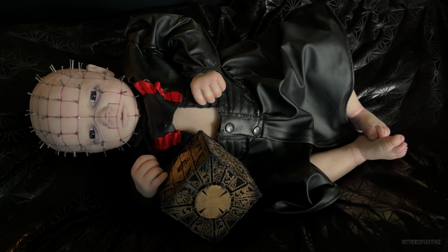Epic. I'm so excited. What a lot of people don't know is this is a doll in my collection that is 10 years in the making. And no, that does not mean that Camelin Creations took a decade to make him. It means I have wanted a Pinhead reborn for as long as I've been collecting monsters, for as long as I've had alternative reborns, I've wanted one.